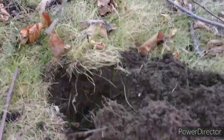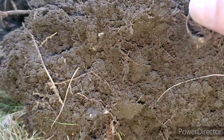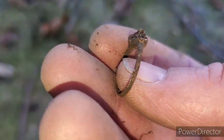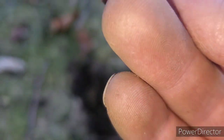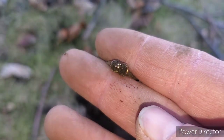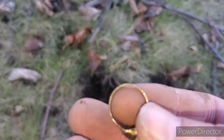All right, was chasing a scratchy signal, but first decent target I dug. It's gonna be this ring. I don't know if it's silver or not. It doesn't appear to be. I think it's probably just a junker. But I'll get it cleaned up, take a better look at it. But all right, we're gonna continue.